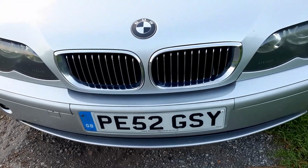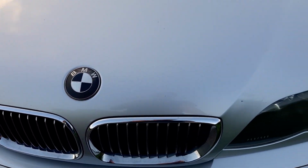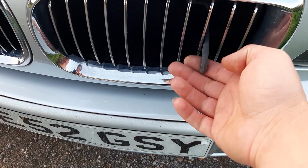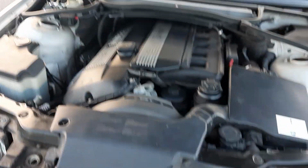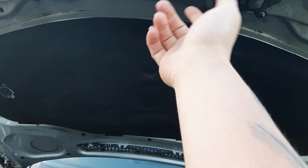Now, the next thing I like about this, and it's a bit of a weird one, I know, and a lot of people might not like it, but I think it's quite cool, is the bonnet release. It's this little handle here, and you can lift the bonnet up. There's no faffing around under there trying to look for a catch or anything, or try and move anything over. It's literally right there.